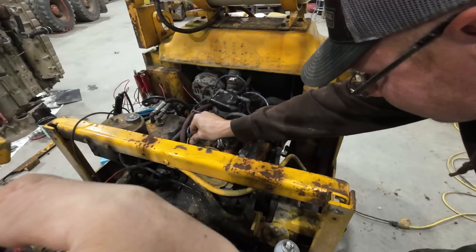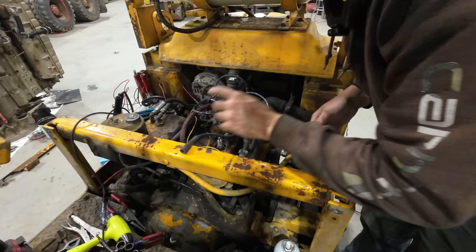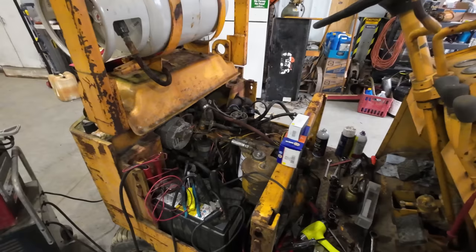For the second time now, we have lost spark unexpectedly. So I don't know what the problem is here. We either have a bad coil or a bad condenser, pretty much the only two things that it could be. Basically, they work when they're cold, and then after they get a little hot from operating, something shorts out internally and they go bad.